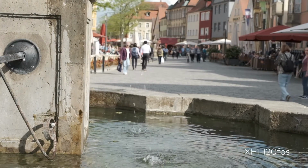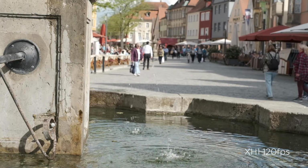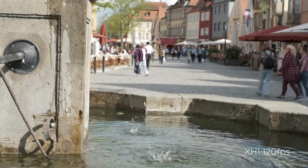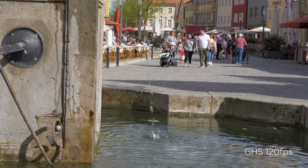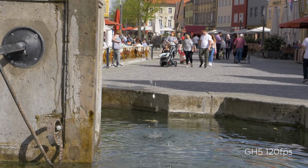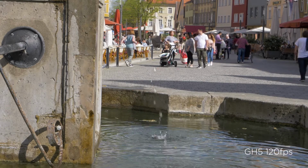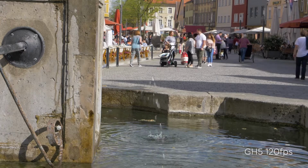Both cameras can also record slow motion in 1080p at up to 120 frames per second. To be honest, the Panasonic can record at up to 180 frames per second, but to make it as fair as possible, I also recorded it at 120 frames per second. In my opinion, the image looks really sharp on both cameras, no aliasing and all that kind of stuff, no losing details here, so pretty good slow motion on both of these cameras.